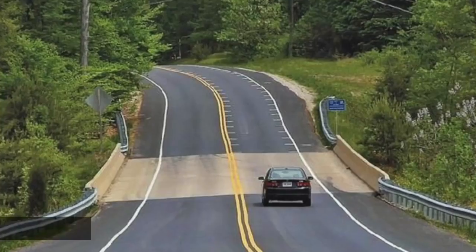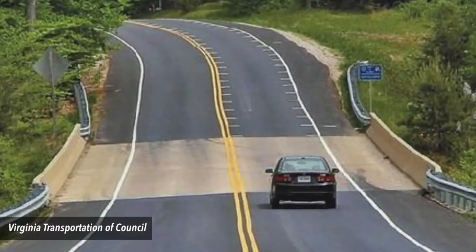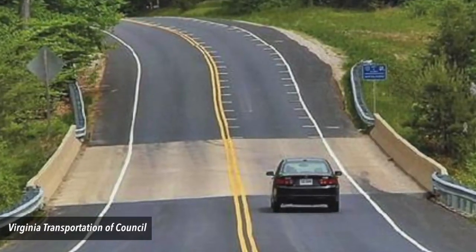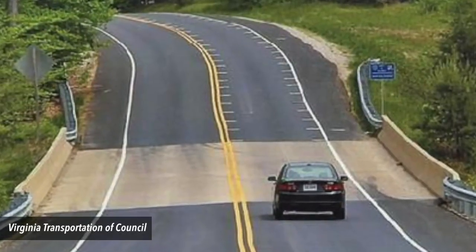Number 10. Optical speed bars. A number of states have taken to painting short, perpendicular lines along both the median and shoulder strips as a way to make drivers slow down. There's space to give a motorist the impression that they're accelerating in hopes that they'll respond by tapping the brakes.